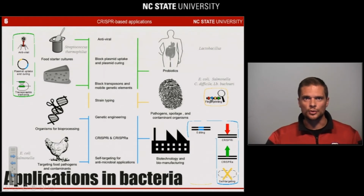To a different extent, those unique DNA fingerprints can be used as a unique signature for the genotyping, very high-resolution genotyping of pathogens like E. coli, Salmonella, and C. diff, or for the detection and/or typing of spoilage organisms like undesirable lactobacilli. And then last but not least, self-targeting using CRISPR-Cas systems has been used to selectively target and eradicate undesirable pathogenic strains like E. coli and Salmonella.